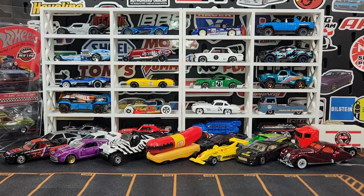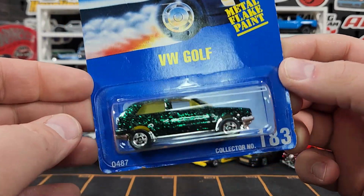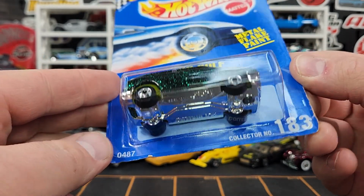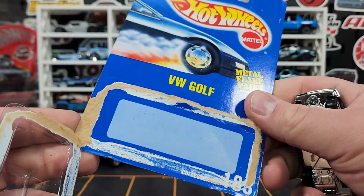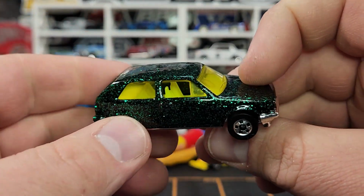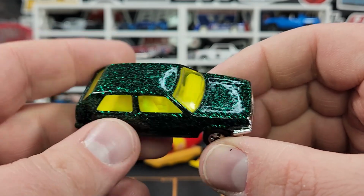All right, now we're going to get into some much better ones. Another Metal Flake version. This is the Volkswagen Golf in green with the black walls. Chrome base. This one's a tough one to get. Number 183 on this brownback card. Cracking it open. This one is pretty interesting. Does have a yellow tinted window with like a neon yellow interior.